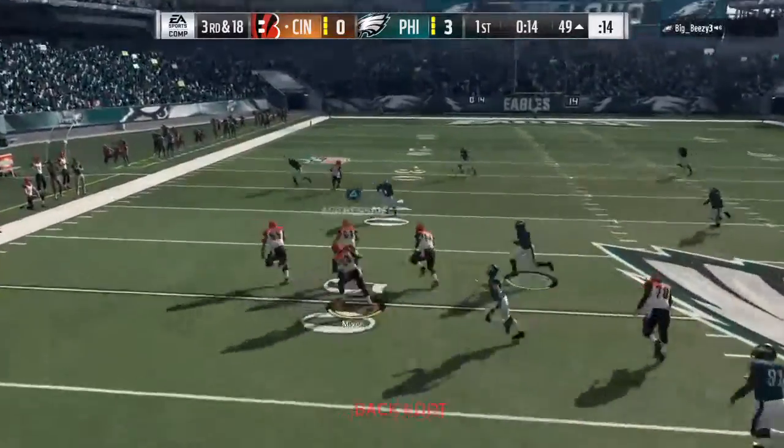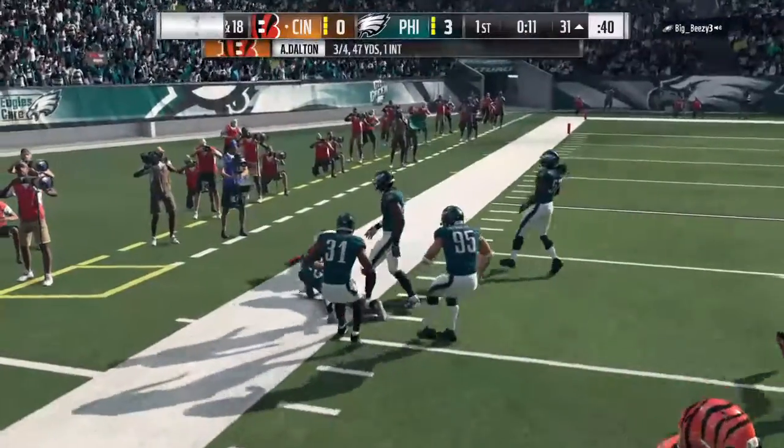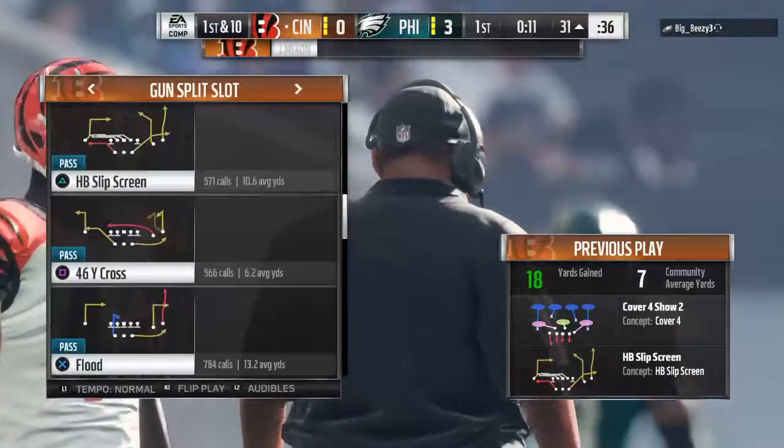Here's Dalton. Oh, it's a screen pass. That's complete. Oh, he's got a little daylight. The Bengals passing game finding a rhythm. They've got another first. Let's give a little credit there.